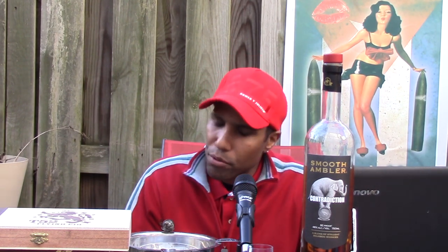Now, what are the flavors that come through? We have a dark burnt sugar or brown sugar, the typical candy corn. Like I said, there's a light rye and hints of bitter chocolate, vanilla, and oaky wood. The big thing about this is the lasting finish. It is an absolutely great lasting finish, and I give the Smooth Ambler a 3. Again, with the lasting finish, it makes for a very good pairing.